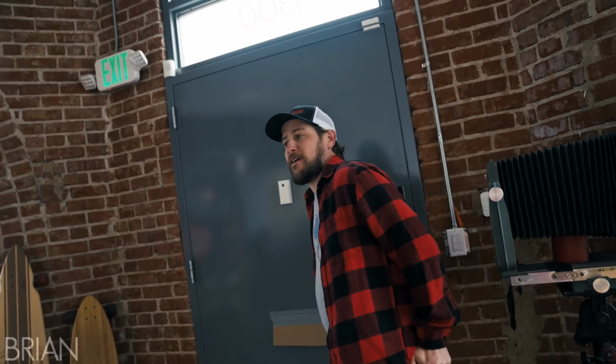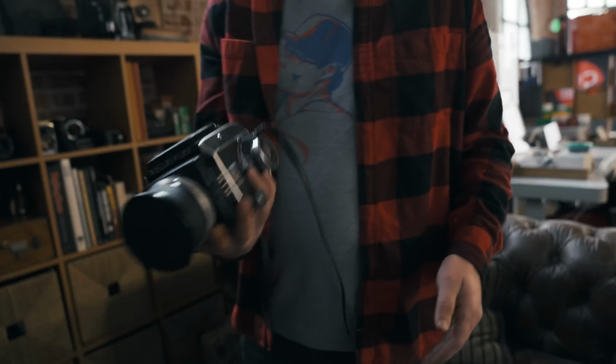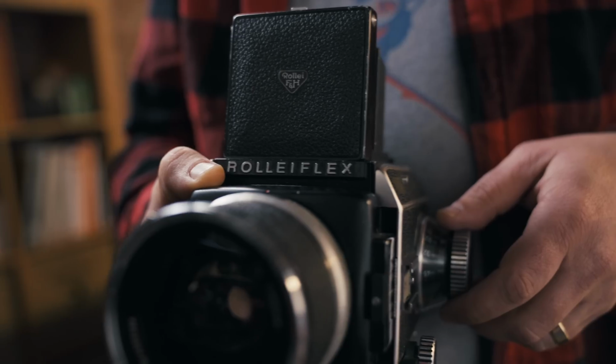Yo, Brian. Oh, hey. Hey, what is your favorite film camera? Wow, film cameras. I have so many. Well, let's go with medium format. Okay. Probably Rolleiflex, the SL66. You want to show me? Sure.